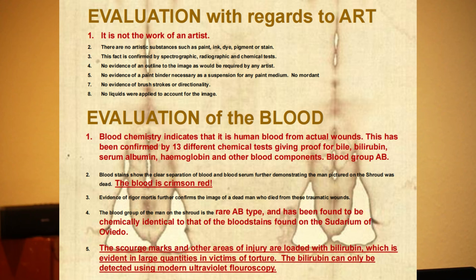With regards to blood, the blood chemistry is real. There's human blood from actual wounds. This has been confirmed by 13 different tests. There's bile, bilirubin, serum albumin, hemoglobin and other blood components, and the blood can even be identified as being AB. The blood is crimson red. Again, pathologists can tell us when we have a victim of torture. They produce very, very high amounts of a chemical called bilirubin that's found in the constituent of blood. And that causes the blood to dry crimson red, unlike the sort of brown blood you would see with a regular injury. And the rare AB type has also been found to be chemically identical to that found on the sudarium of Oviedo.